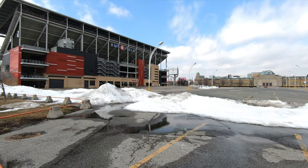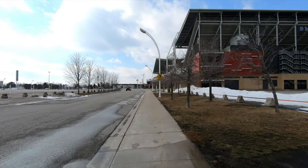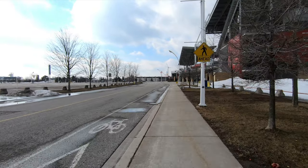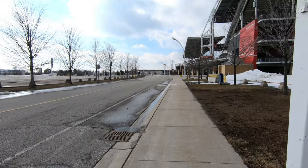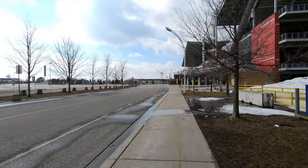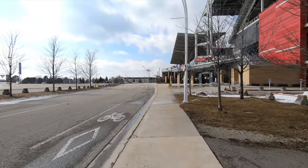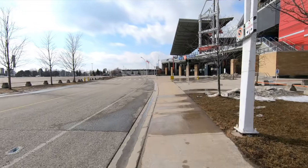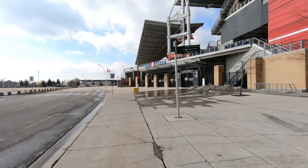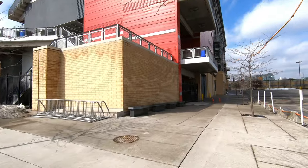Gardiner Expressway on the right, you can see a bit. So everything is closed, the gates are closed. I hear something's at the stadium. We can have a look if someone's practicing or something, but let's just walk around here a little bit. And then, let me see, I can show you the front part or the other part.